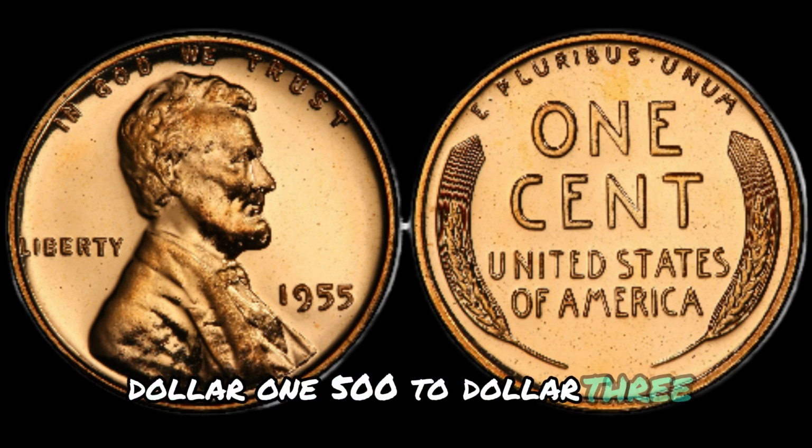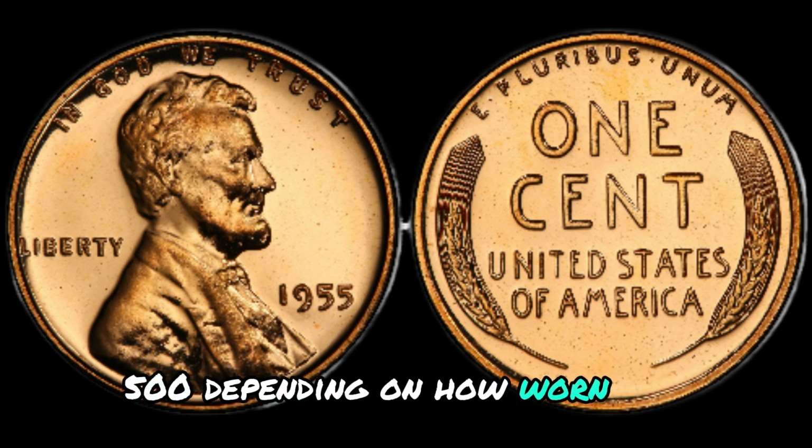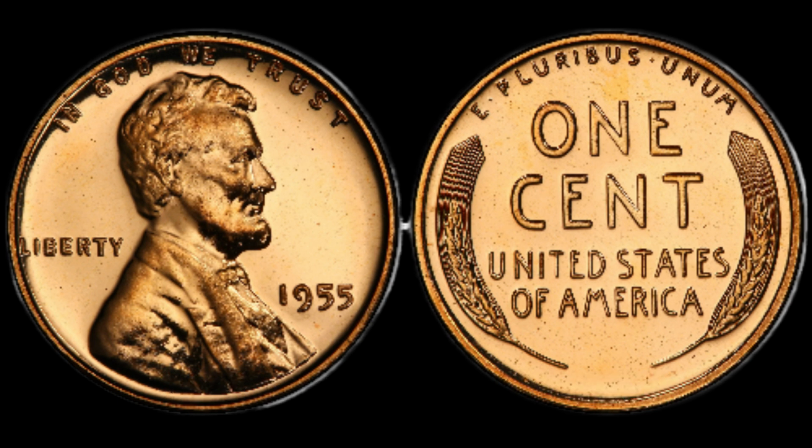The most obvious feature is the doubling of the date, 1955, and the word Liberty. The doubling will be clear and distinct, not just a blurry or smeared appearance. The doubling should be crisp, with defined lines, not subtle or barely noticeable. The reverse side of the 1955 penny should look normal, with no doubling. The error only affected the obverse, or front, of the coin.